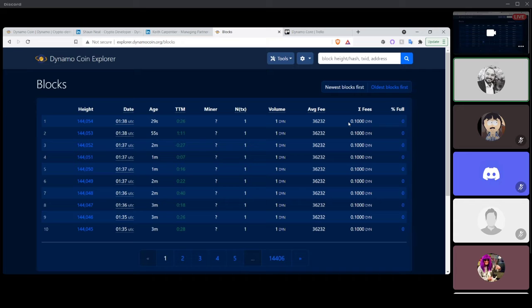Okay. Now the next fee. There's another fee here, for a person that's just getting into it: there's delta fees. It's just delta fees. It doesn't mean anything. And percent full, obviously, is low because no one's doing any kind of transactions. The blocks are pretty much empty right now.